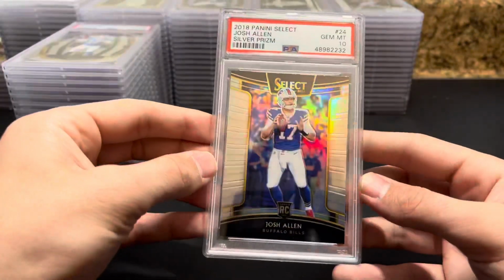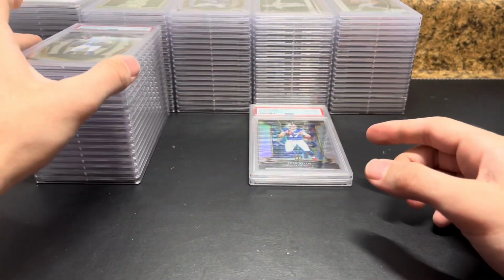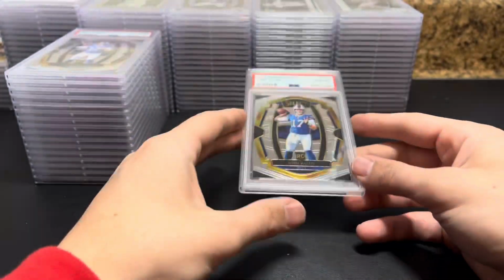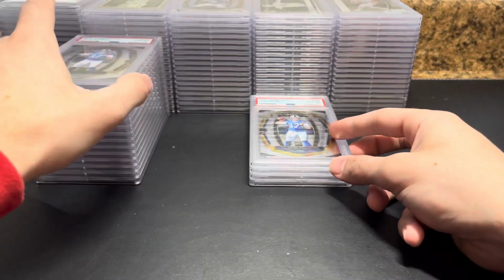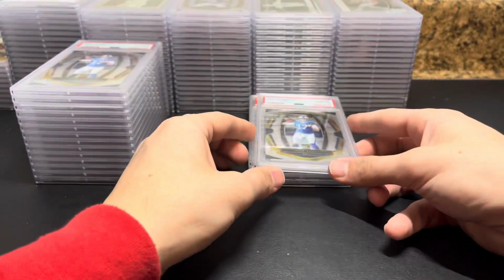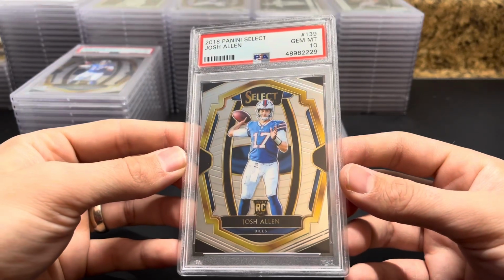I think these do about $750 a piece as 10s for the Prisms. Another nice one here. Got a Select Silver 10. Again, just great timing on those. Then you got a couple Premier levels, I believe. Yep, Premier level. There's one is a 10. There's 2 Josh Allen Premier Level 10s. 3 Josh Allen Premier Level PSA 10s. 4 Josh Allen Premier Level PSA 10s.